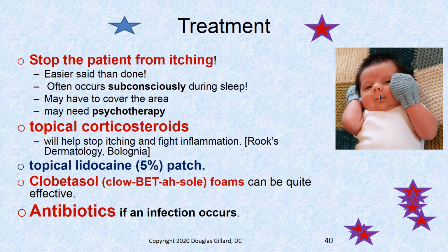What's the treatment? Put mittens on. You've got to stop the scratching, and then eventually things will calm down. You can use topical corticosteroids to help fight the inflammation and itch. Those are great, but don't overuse those things.